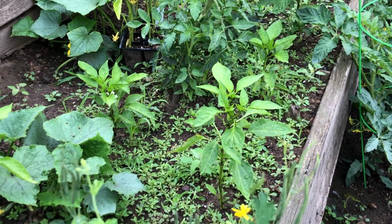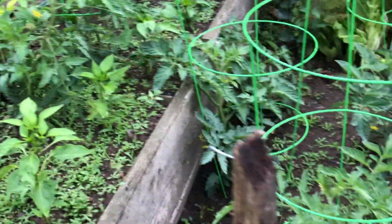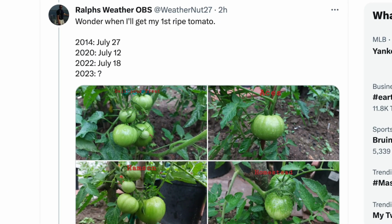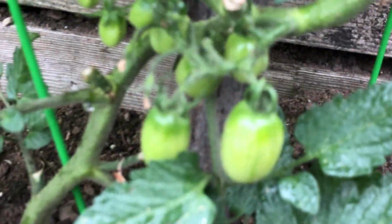Hey, focus. Focus. That's a pepper plant. Cucumbers are taken off that way. Mint. No, that's catnip. I got catnip. Tomatoes. Ralph in Connecticut says his tomatoes are big, and I think, Ralph, did you say you got a tomato out? Harvested a red tomato already? I'm far from red tomatoes. Pumpkins are going nuts. But we do have tomatoes. I got those little guys. There are probably some bigger ones in there. I got a lot of work to do in here.